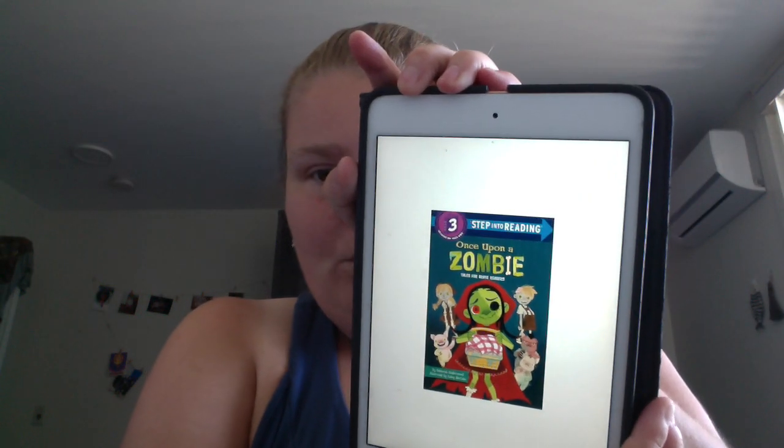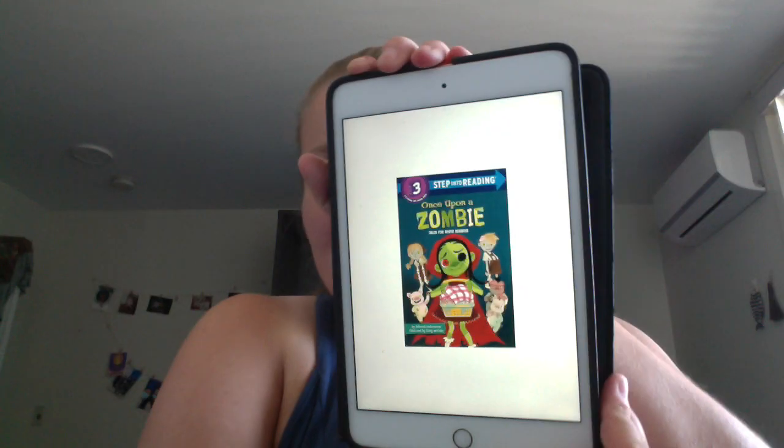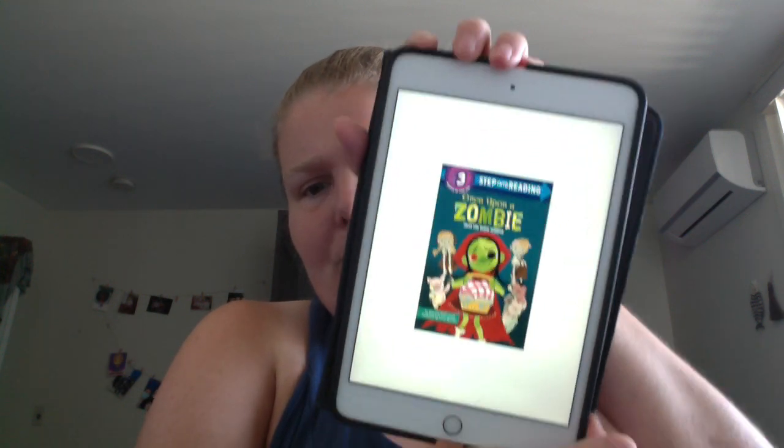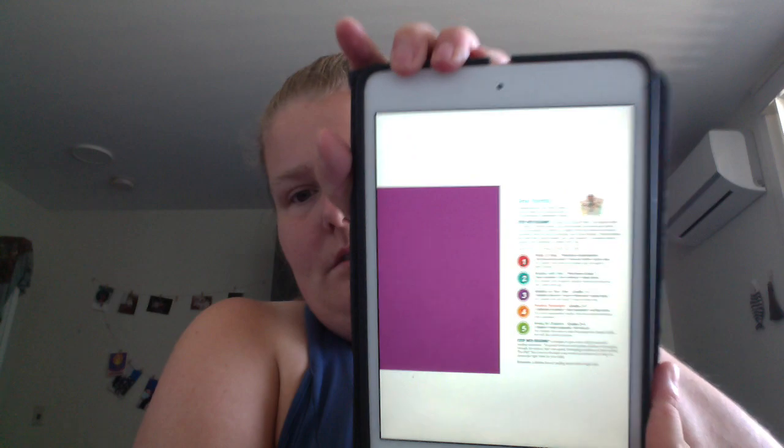Alrighty. Once Upon a Zombie, Tales for Brave Readers by Deborah Underwood, illustrated by Kaylee McCabe. This is step three into the Step into Reading, like learning how to read books type of thing. So grades 1 to 3 type of thing.